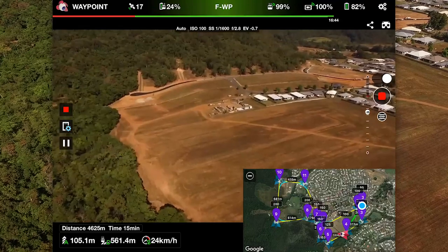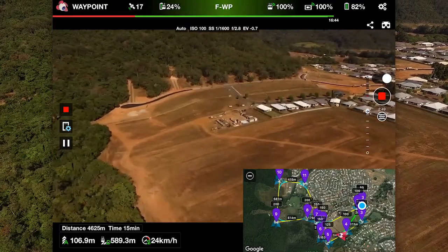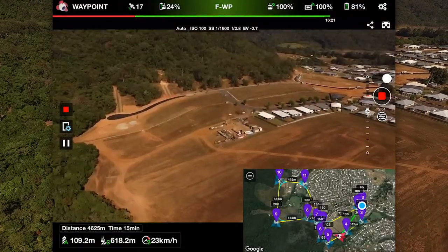I've set this mission up just to follow a direct path. I can still yaw and rotate the camera where I want it, and it will just fly the path set that I've set.